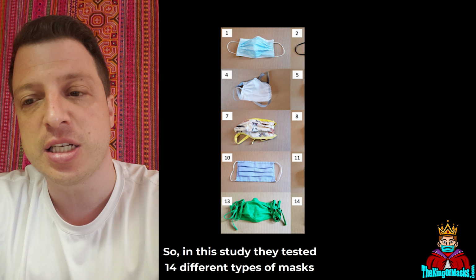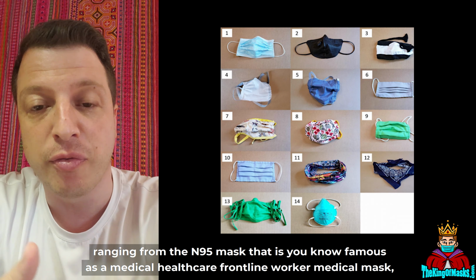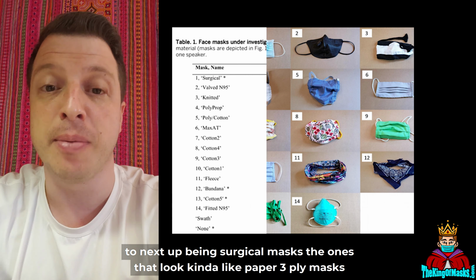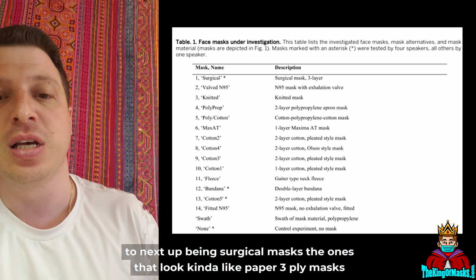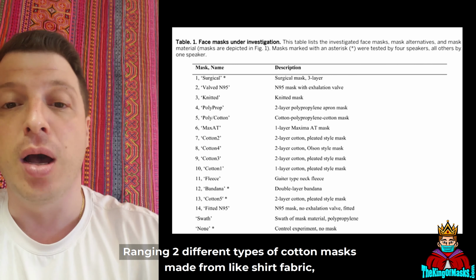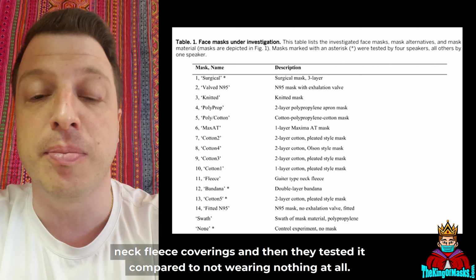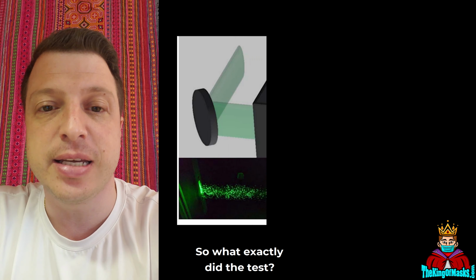So in this study, they tested 14 different types of masks, ranging from the N95 mask, famous as a medical healthcare frontline worker mask, to surgical masks, the ones that look kind of like paper 3-ply masks like these that we actually manufacture at the King of Masks, to different types of cotton masks made from shirt fabric, neck fleece coverings, and then they compared it to wearing nothing at all.